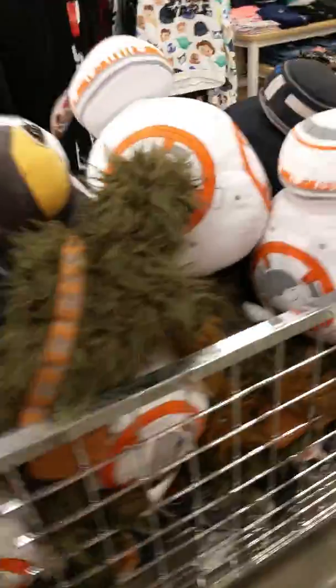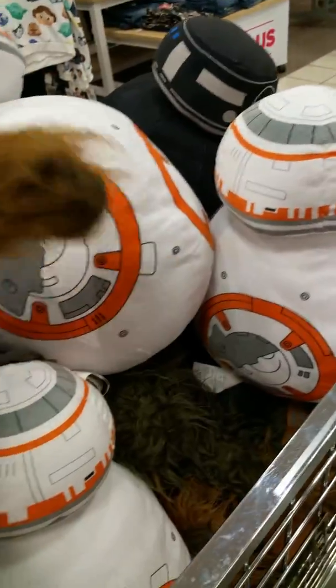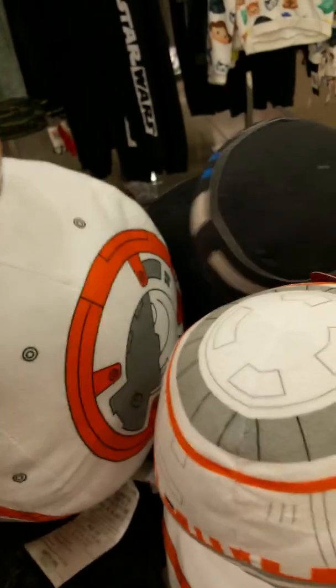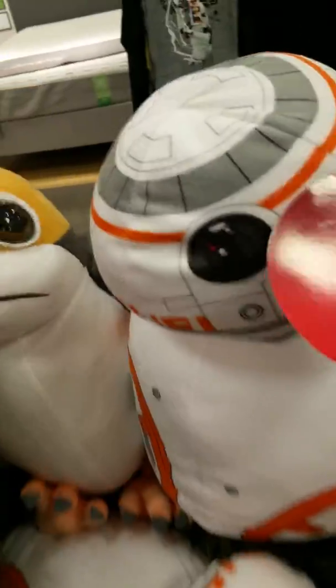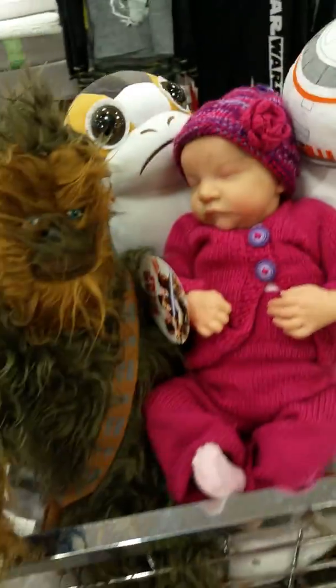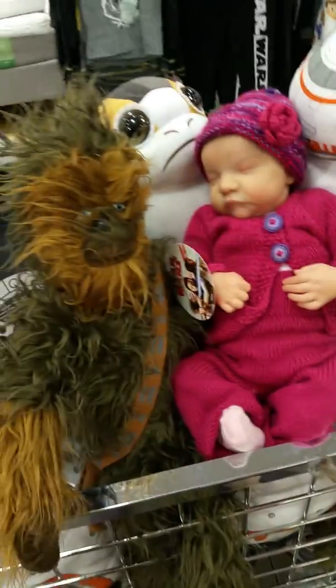Yeah, we got some Star Wars props here. We got that Chewie, and we've got this guy, BB-8, I think he is. My boys are here, they would know. Yeah, these are super cool. Should we stick her in here with these guys? Yes, we should. Oh, that's cute. Oh boy, better take a picture.